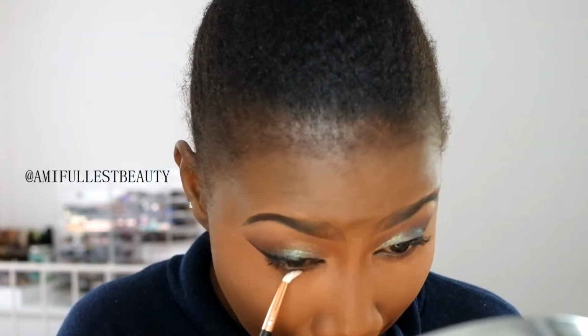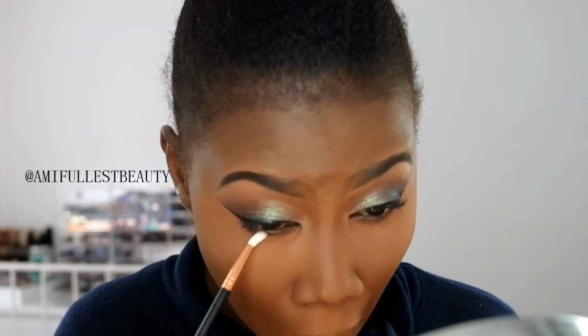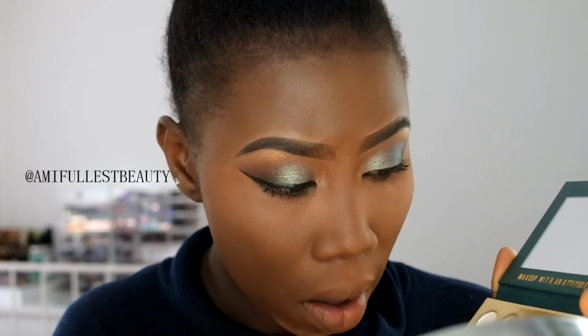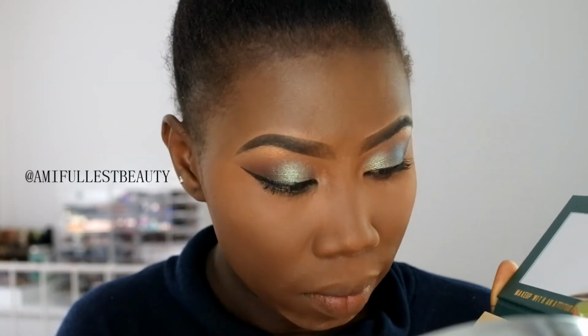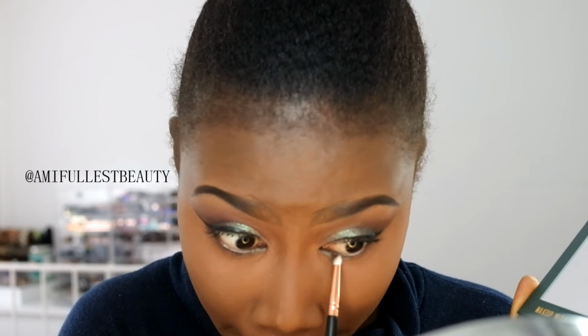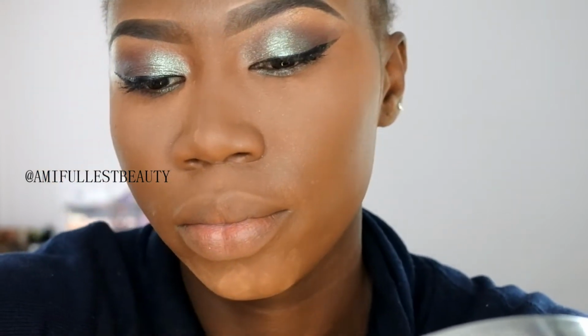So I'm gonna take that shadow and blend my under eyes just to darken them a little bit. Then I'm going to take that shadow that I put on my eyelid, a little bit, and put it also underneath my eyes, just to give my under eye a little bit of color, a little bit of pop. And I really love the way it turned out. It turned out really beautiful. So now we've done the under eyes.